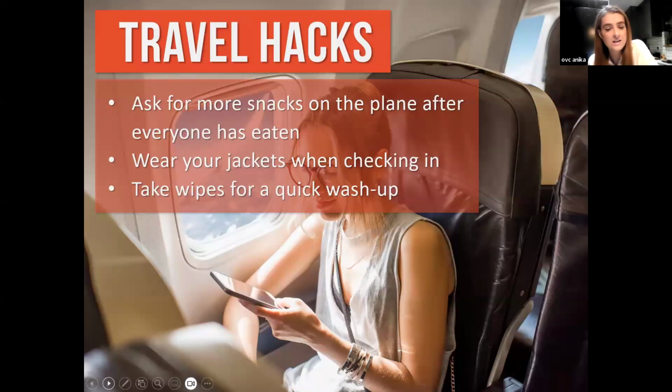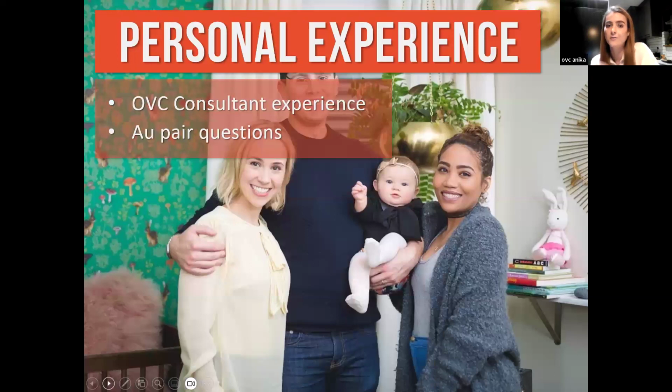Ask for more snacks on the plane after everyone has eaten. You might get hungry at odd hours when you're traveling. Wear your heaviest jackets, or stuff that usually adds kilos to your luggage, when you're checking in. And take some wipes for a quick wash up. You want to freshen up on the plane before you get off, just to wash your face a bit. So yeah, thank you, Janine.